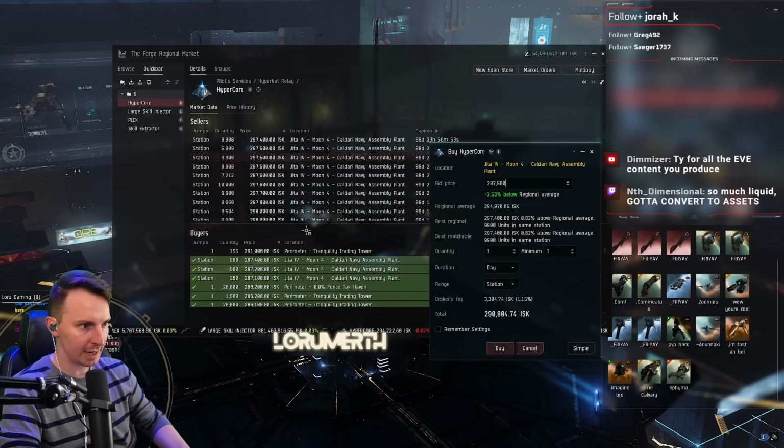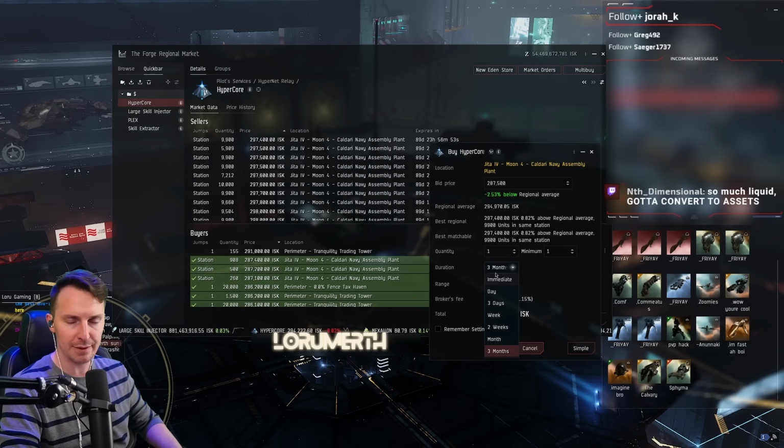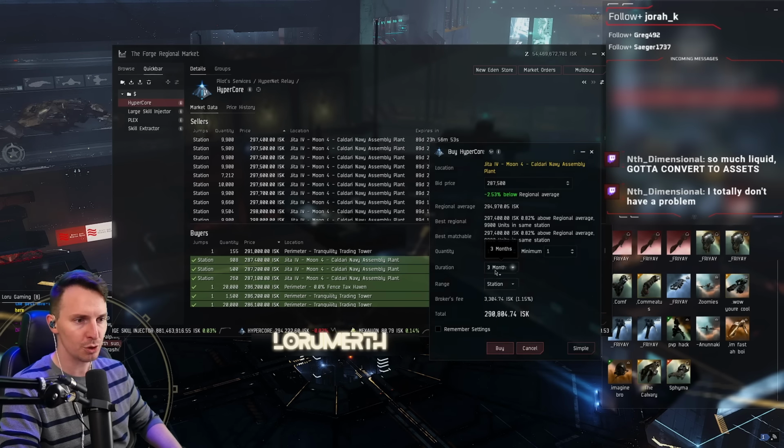That's typically my strategy. Everybody has their strategy, and I'm going to set this for 3 months because the fee does not increase with the duration, okay? So you can set as long a duration as you want. The only thing with this is it locks in your ISK, and if you cancel the order, you lose the broker fee.